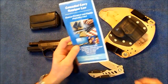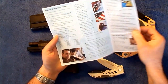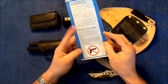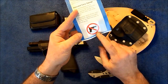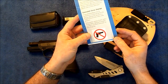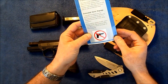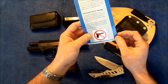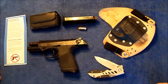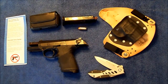When I originally applied for my CCW back in 2007, I got this pamphlet, and a lot of the information in it has now changed. One of the few things that has remained constant is this picture of the gunbuster sign that they use in Kansas, and it is the only one that has any legal force. It does have to be an 8-inch square with a 6-inch red circle, and it has to have the Beretta 92 in it.